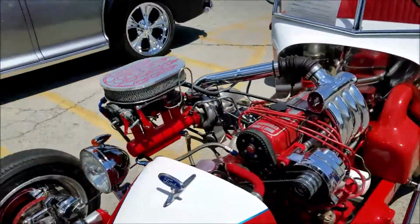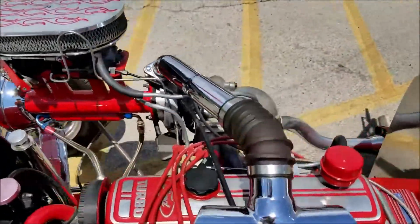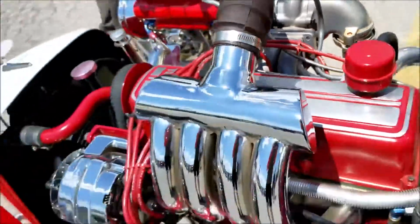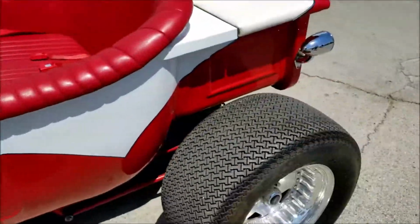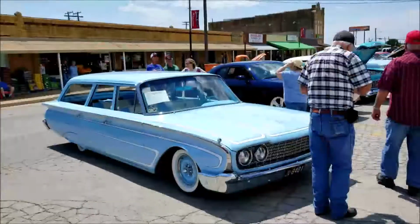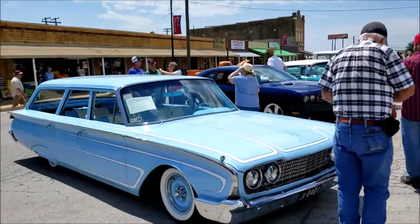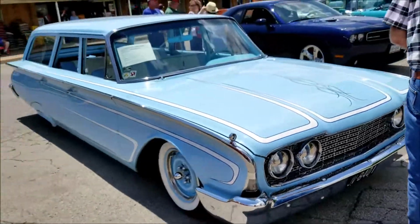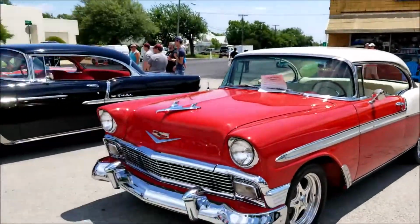Show best overall in the show. Runner up for this category is a 55 Chevy Bel Air. That's so cool. Look at these fat tires too. Look at the tires on it. Guys, look at the front end. This is actually really, really cool. That's a really, really cool car with a nice paint job.